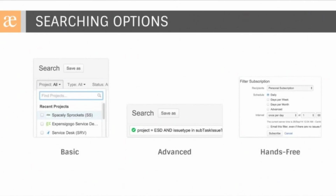This is essentially a filter subscription. So we've defined a search and we've saved it. And subscriptions let us schedule when searches run and send us the results via email, so we can keep up to date on our issues even when we're not presently looking at JIRA.